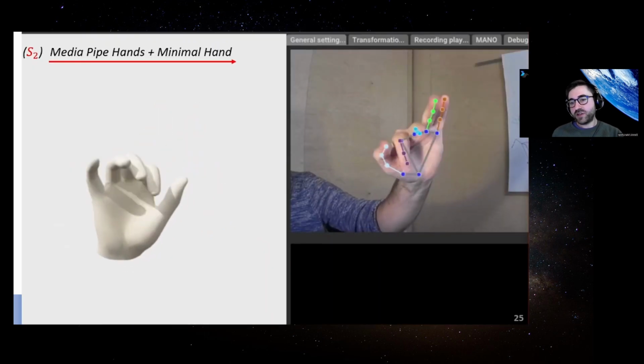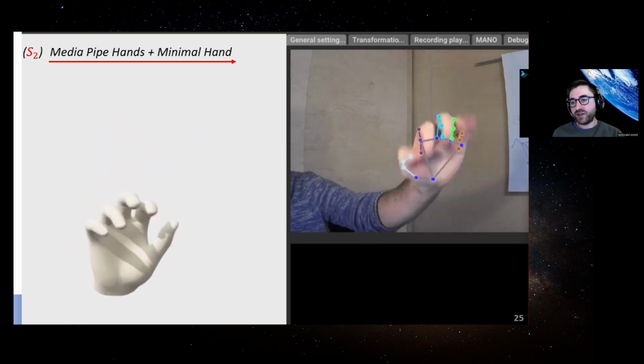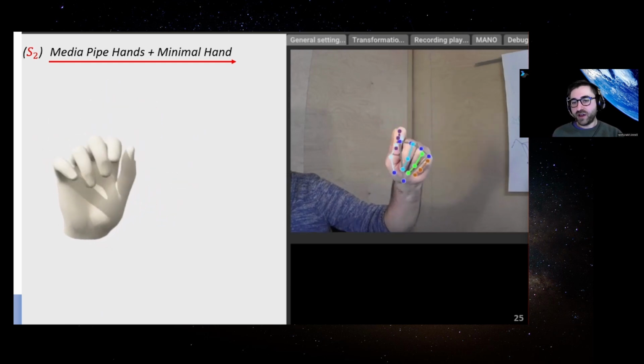Now we can see a small demonstration that I recorded myself, which also has the same background and lighting conditions. I have set the wrist rotation to 0 because in this way we can better see the finger estimation, so it is more stable.